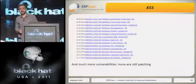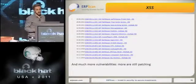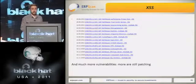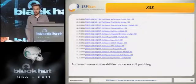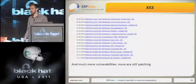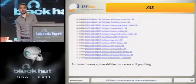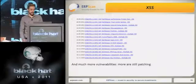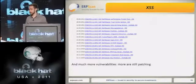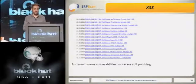As for cross-site scripting, it's just a list of the vulnerabilities that we found during the last 2 years, and many of the cross-site scripting vulnerabilities are still being patched by SAP. About 100 cross-site scripting vulnerabilities were found, and we are really tired of finding them. It's harder to create an advisory and all that than to find them. So it's not very interesting. Let's skip it.